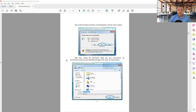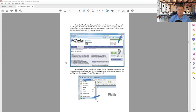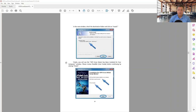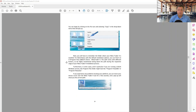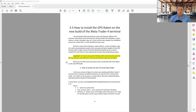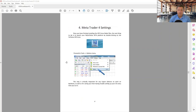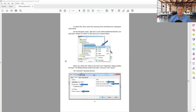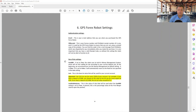It'll just document exactly how you unpack the files you get, and where exactly you put them. So as I said, it's basically a step-by-step guide, first method, second method, for the different folders where they go to, how you get them there, and also how you actually apply them to the MT4 platform.